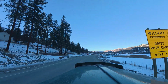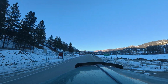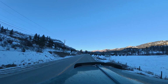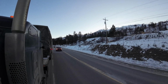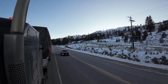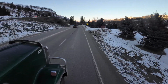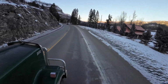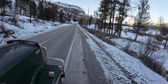We got some cars behind us. I think I'm going to pull over here. It's only 2 cars, but I'm going to let them by. Two cars that don't have to aggressively pass us later on.